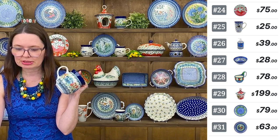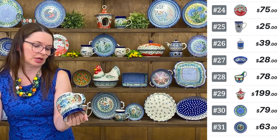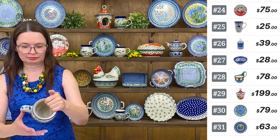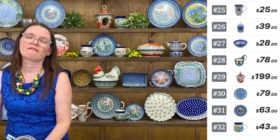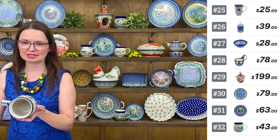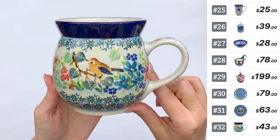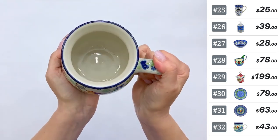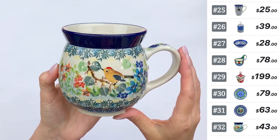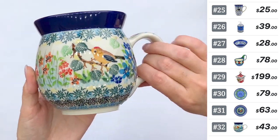The next piece is a U4 pattern in the Relaxing Day pattern, Unique at $43. $16 brimful, great looking bubble mug. They have comfortable handles and they are perfect for tea and definitely coffee. Great pattern. This pattern is called Relaxing Day and it was designed by Miss Teresa Liana.